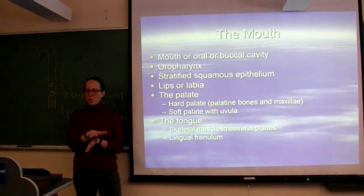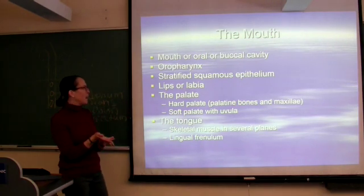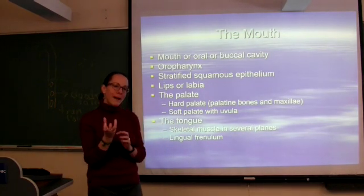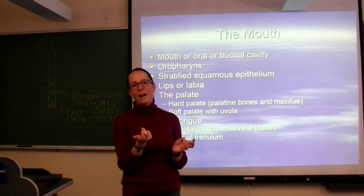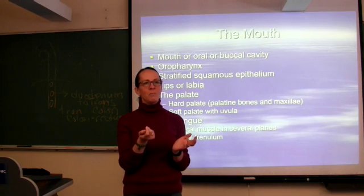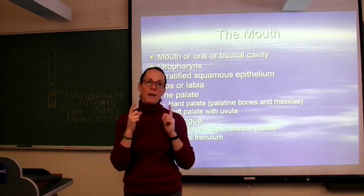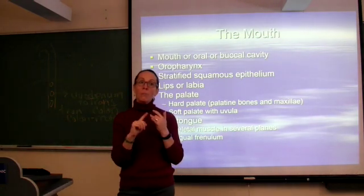Stratified squamous epithelium, we already spoke about that. Lips are also known as labia. I would never ask you that. But I would ask you about the palate of the mouth. There's a hard palate, which obviously would have what underneath it? You don't put your tongue on the roof of your mouth. That's what underneath this. Yeah, it's bone. In the front, it's maxillary bone. In the back, it's palatine bones. Is that in there? Yes. So know the bones.